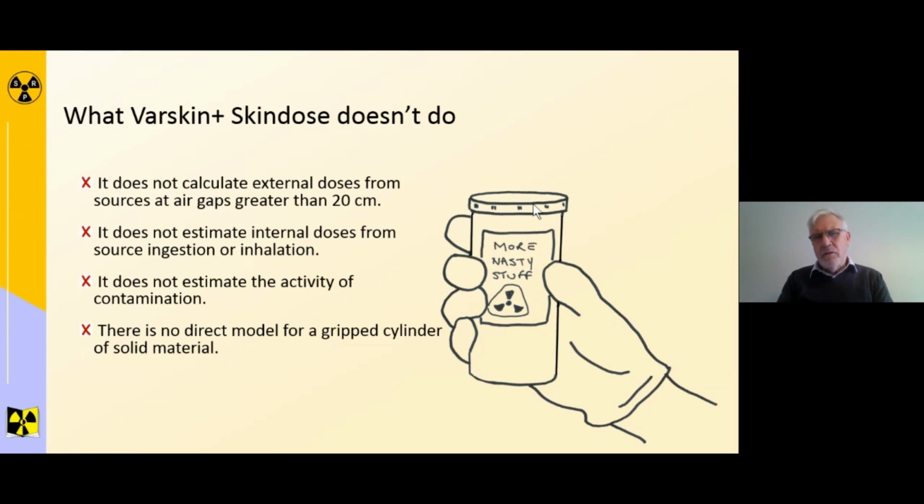What Varskin doesn't do, well, it's not going to predict the national lottery numbers next week, obviously, but things you might expect it to do, and it doesn't. So there's a limit on how far away the source is from the skin, and there's a limit of 20 centimeters. I think you can use it beyond that, but the results are unreliable.